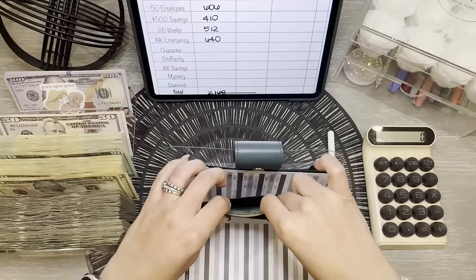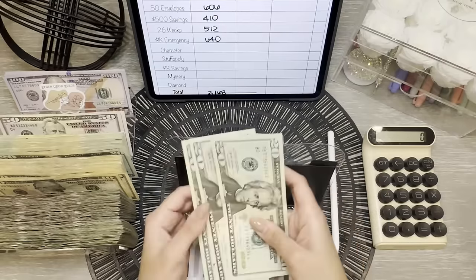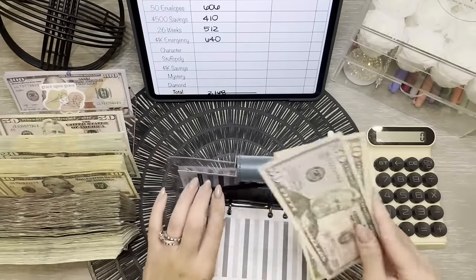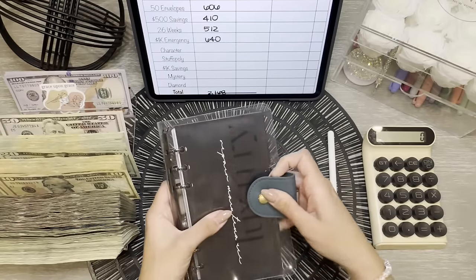250s is better than all those other bills. And miscellaneous, we can put this back, give ourselves a 10 and a 50 for $60 in there. All right, perfect. That's a lot better.